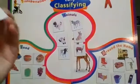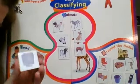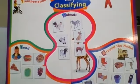Here we have two. Can you see this? Jaden, look at this picture. What is that? A computer. It's sort of like a computer. Yeah, it's a TV. This is an older TV. Is that a food, an animal, or around the house? Around the house. Good job, Jaden.